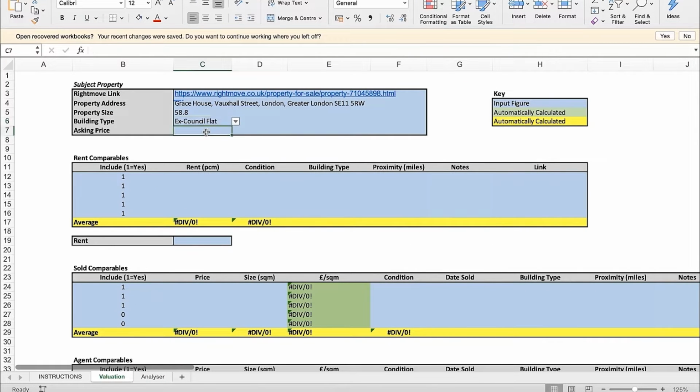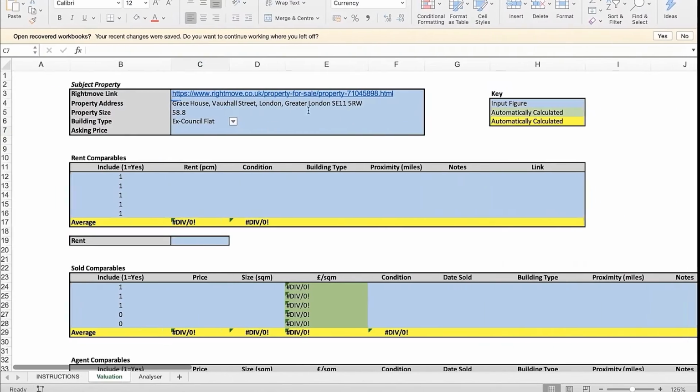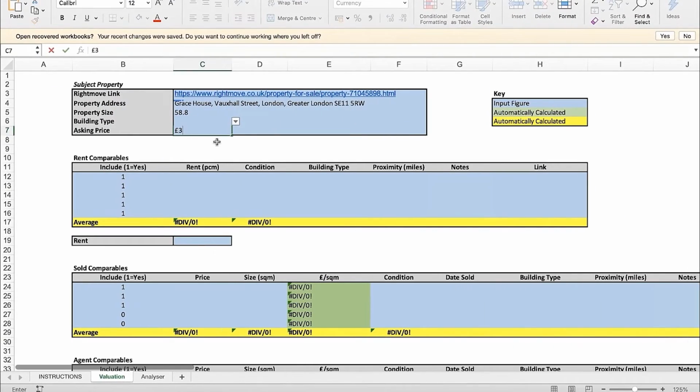And then we have the asking price. So the asking price is this here, which is £330,000. So I put this in, £330,000. Now, the next thing we need to do, once we have all the information, is work out, well, if we turn this property into a 2-bedroom property, how much can we rent this property out for?